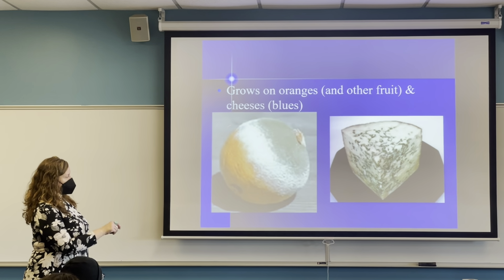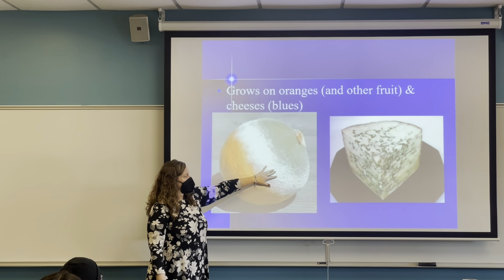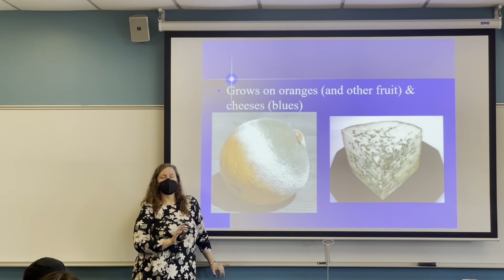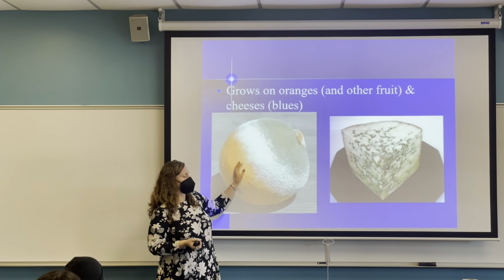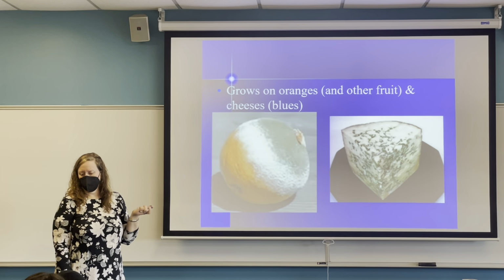It also grows on oranges, as I mentioned. It looks kind of like this. Or if you like any of the blue cheeses, the moldy cheeses, you're eating penicillium. Can you eat that one? I mean, you could. It's not going to taste good. But it wouldn't hurt you? No. But usually inside it's starting to digest, starting to break down. So when you pick up these oranges, they're usually kind of mushy. I wouldn't suggest eating it regardless.